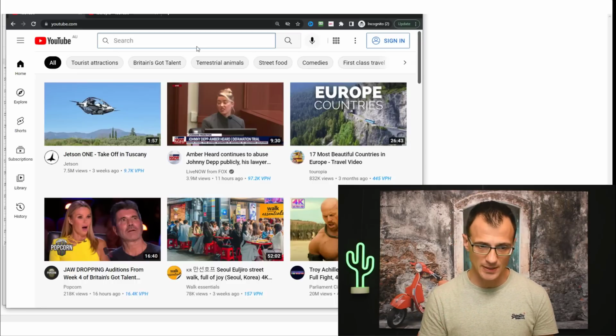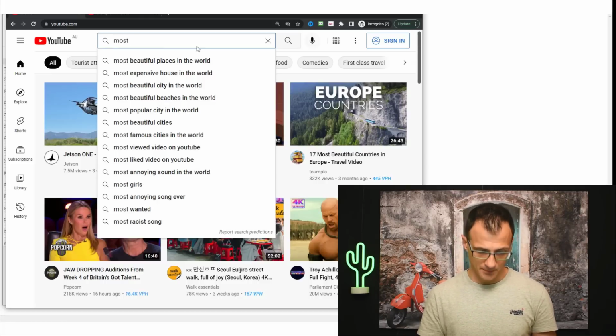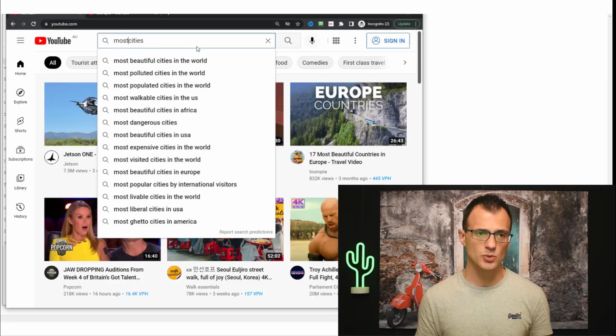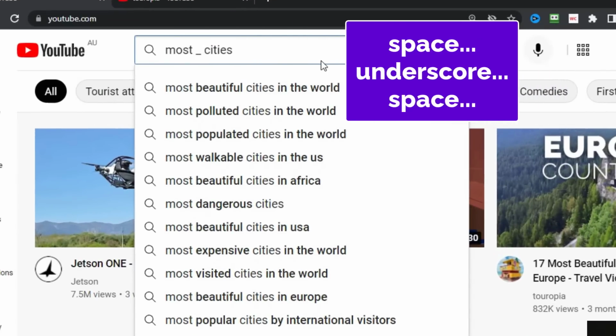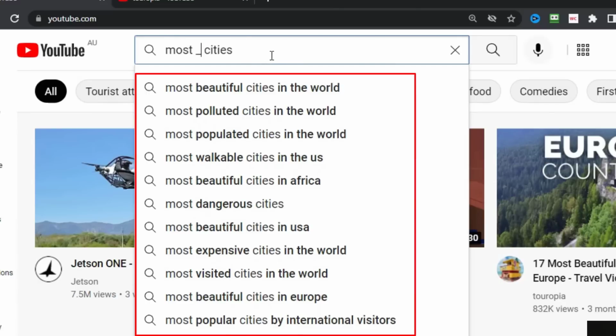Okay, and here is the trick that I use. Let's say we choose most, we enter most, and then we put cities. Okay, and then we come back in between these two words and we put underscore. And once we've done that, that will actually give us everything that contains both most and cities in one sentence. And this is based on what people are actually searching for.